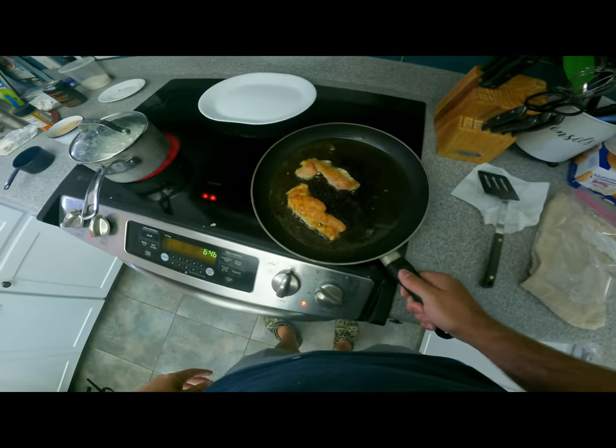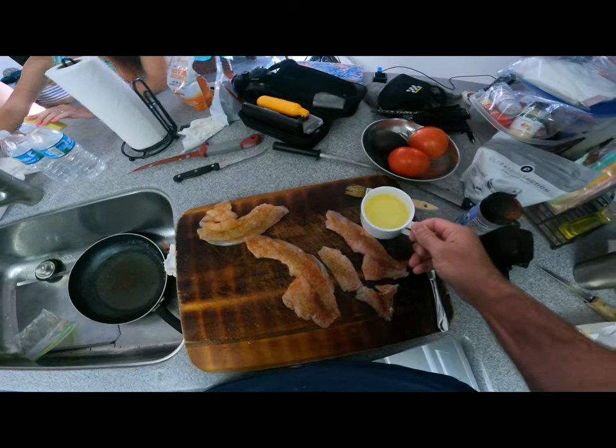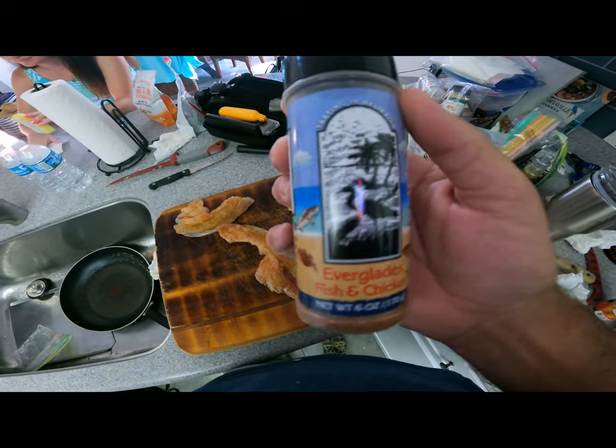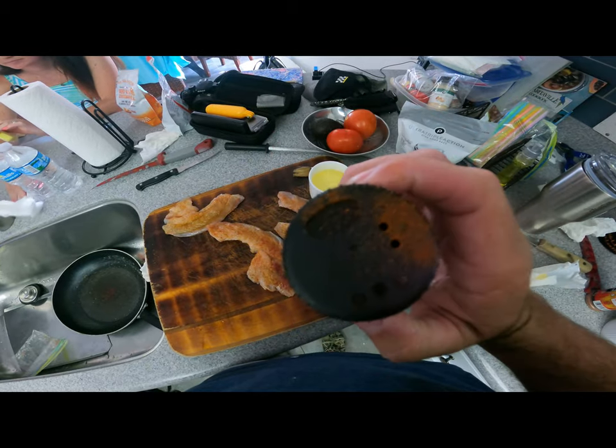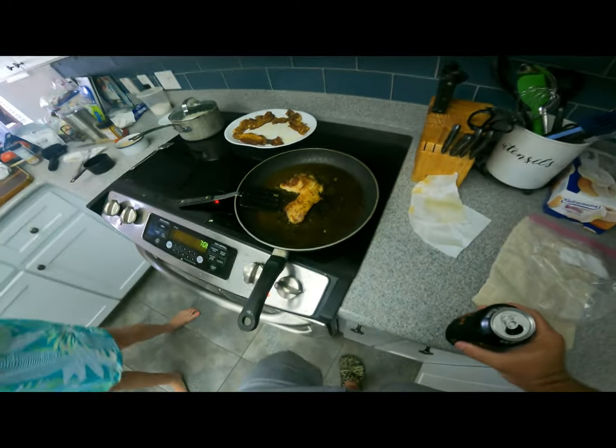Alright y'all, we got the fish in the pan, a little bit of olive oil and some butter. And what we put on the fish is a little bit of oil. Everglades fish and chicken seasoning is the best stuff in the world. Looking good.